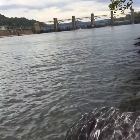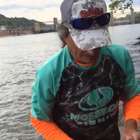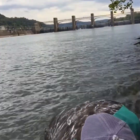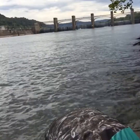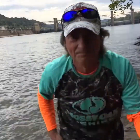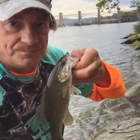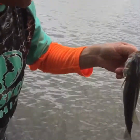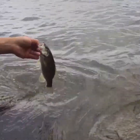This one ain't very big neither, but smallmouth are a special fish. Let's see if I can get a measurement on it. It might be a little bit bigger than that first one. Nope, it's another 10-incher. Got two 10-inch smallies this morning. Okay, here we go. And back he goes.